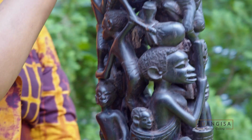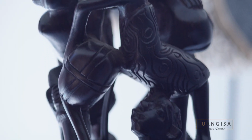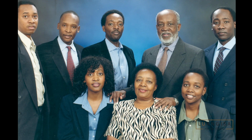The Ujamaa, which is also the fourth principle of Kwanzaa, it's a unity piece. It depicts people working together to achieve a common goal. And that's what the Luangisa African Gallery has done all those years. We all work together as a family.